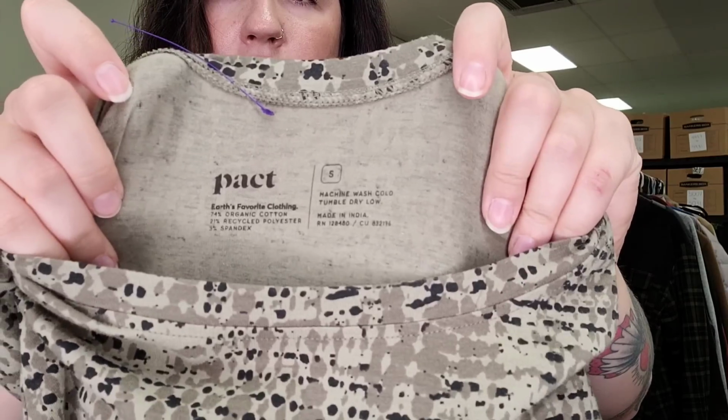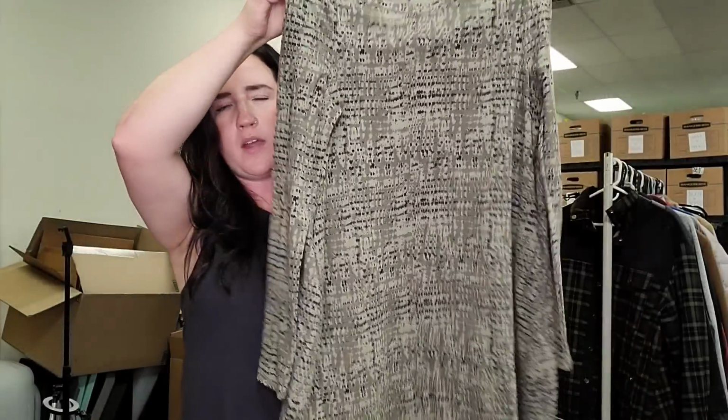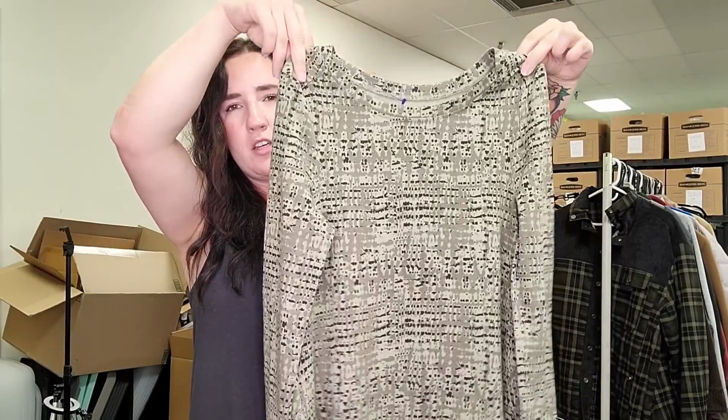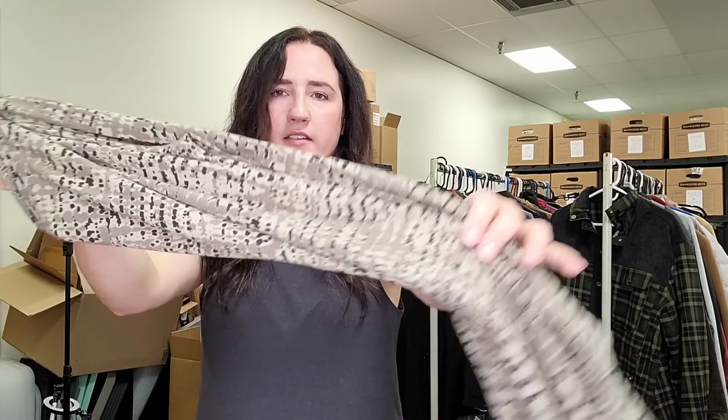This is one of our favorite bread and butter brands to pick up. This is Pact. Organic cotton is what they're known for. This is just a size small long sleeve dress. Dresses are still doing good in this brand despite colder weather, so I got it. It does help that it is long sleeve though, and a nice print to it. I got this for half off, so I paid like $2.50-ish, and I expect to sell it for $25.